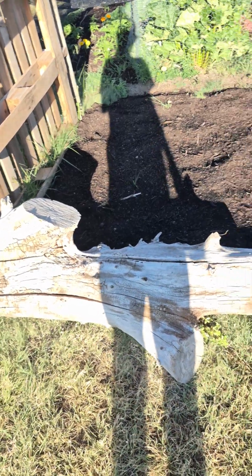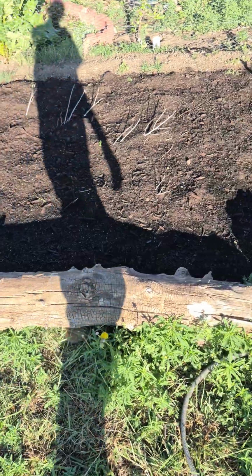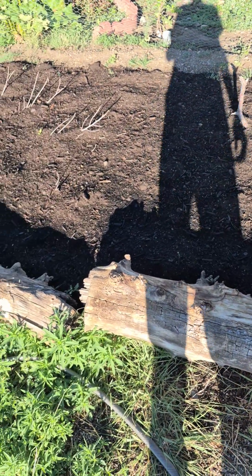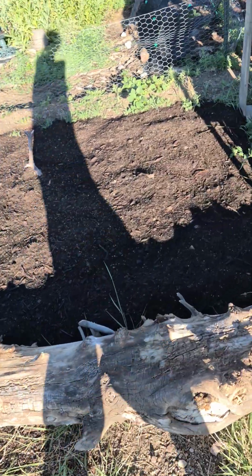Because of the wind, I did do a barrier here. It's the old tree we chopped down a couple of years ago. I added more soil. We'll see. Maybe something will come up. If not, it doesn't happen. Not every year is perfect.